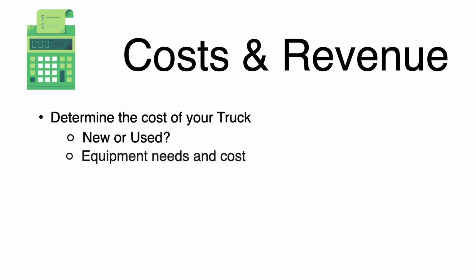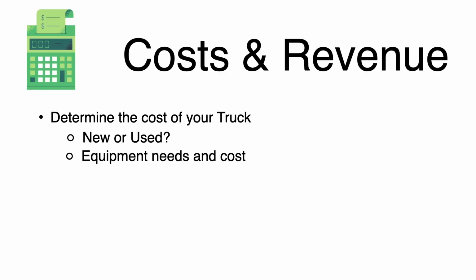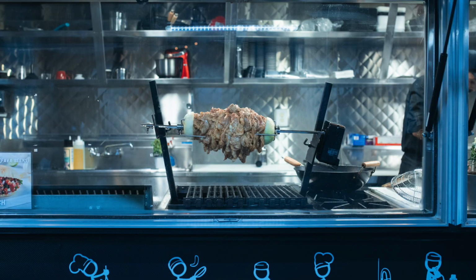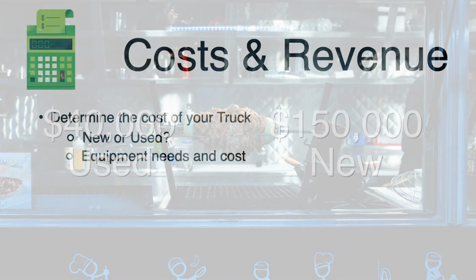The other consideration is the equipment you'll need based on the menu for the food decisions that you made creating the business concept. And since this is a kitchen on wheels, many of the kitchen equipment like air hoods and fire suppression systems will still be needed. Now, many businesses will be able to customize a new or used truck with all the equipment you'll need. But note, this could cost you from as low as $40,000 for a used truck to upwards of $150,000 for a new truck. So know your costs when starting this step.